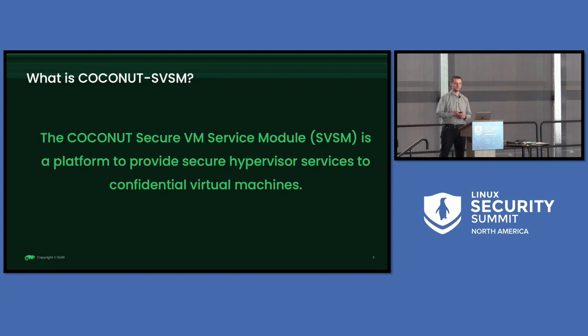What is COCONUT SVSM? That's a question I get from time to time, and this is my default answer. The COCONUT Secure VM Service Module is a platform to provide secure hypervisor services to confidential virtual machines. So that's a very generic sentence. So what does it mean? That's the topic of my talk.